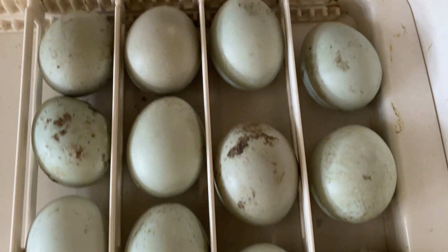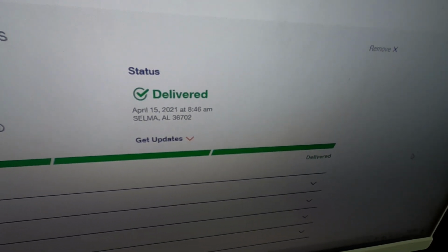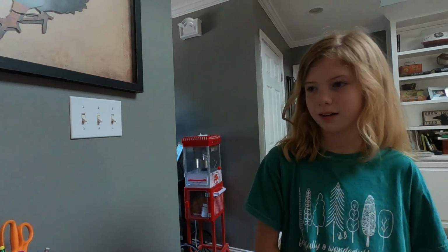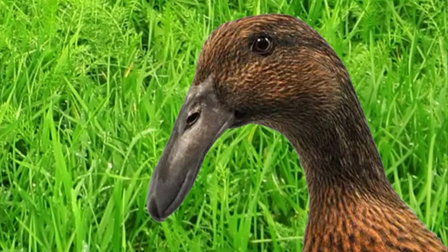Adam from Silver Summit has sent us some Hookbill hatching eggs in the mail, and I just got the email that they have been delivered. So you want to head to town with me and pick them up? Sure. All right. Why did you want Hookbill? What are they called? Dutch Hookbills. Why did you want Dutch Hookbill?